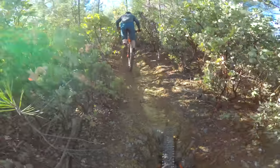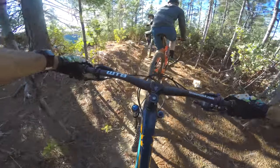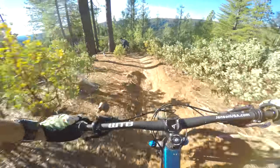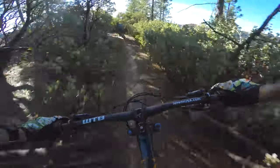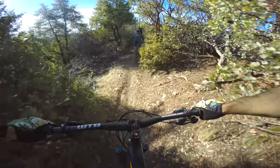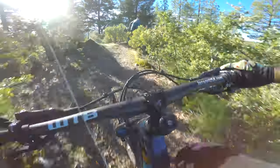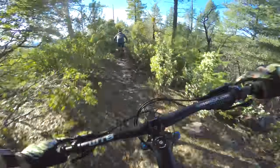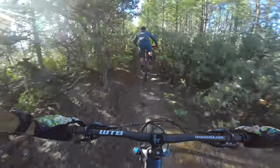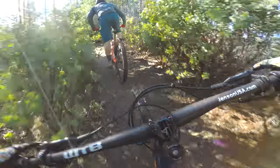Oh my God. Waz has a hand guard, so he's like dialed for this trail. I don't know how you guys follow him, he'll break all the branches. That was tight. It's a sick little forest we're riding through, though.